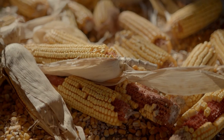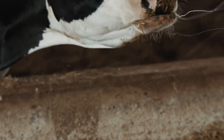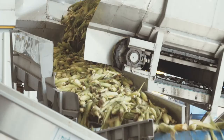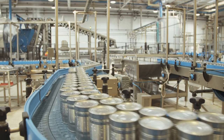Corn. Everyone loves corn. So yummy. Where does it come from? And how does it get in a can? We will find out.